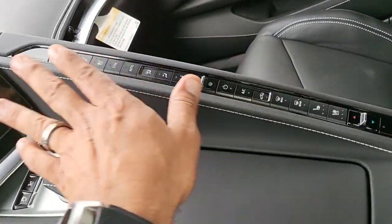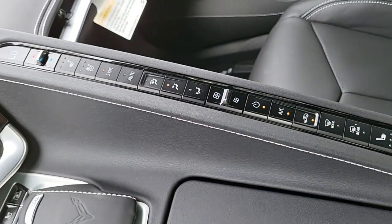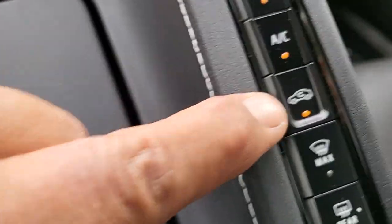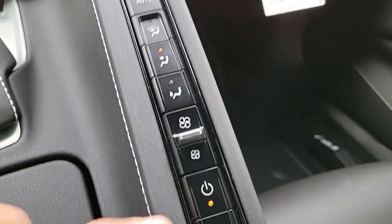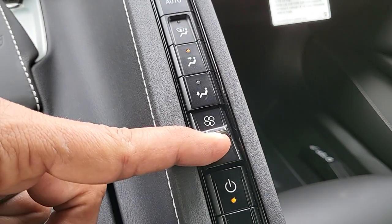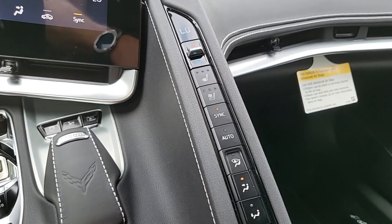Now, if you wonder what all of this is, it looks kind of intimidating. This is all climate control for the AC. So basically, you push this one in the middle to turn it on. You can see the AC is on. This is your recirculation button. When you get air from the outside, if you want to increase the airflow, you just tap this up. Your airflow goes up. If you want to lower your AC, you push it down.